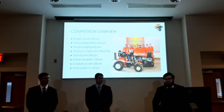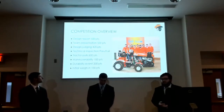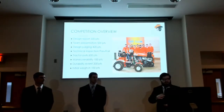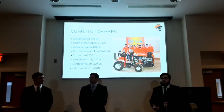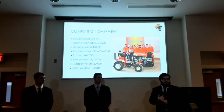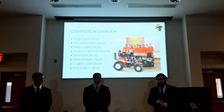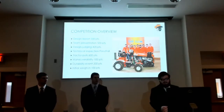So the competition we take part in is a design competition, so we have a report, we have a presentation, we do some design judging where they judge on how well we designed our tractor, as well as how well we can present the tractor as a production piece. And we also have a pull requirement, a maneuverability requirement, and a durability event, where we basically test the tractor and show that it performs the way we designed it.